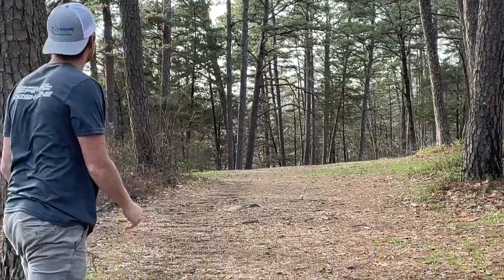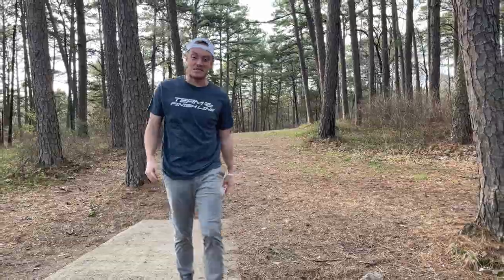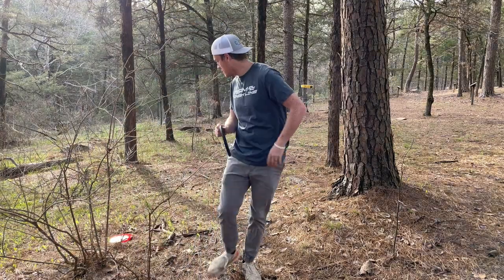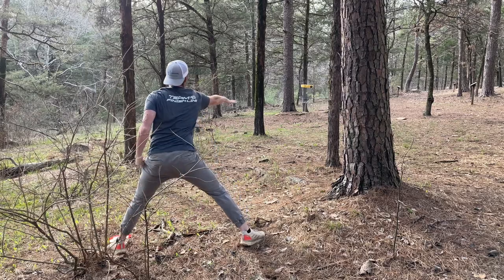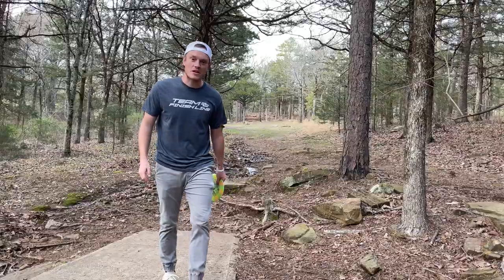Oh my gosh. That thing is beef. All these discs are so stable, and then the hyena's like, nah. Okay, I definitely left this a lot shorter than I wanted to, and I'm in this ugly dead bush. Bank off of it. Oh, I was hoping it'd hit the tree. All right, I'm definitely gonna want that one back.